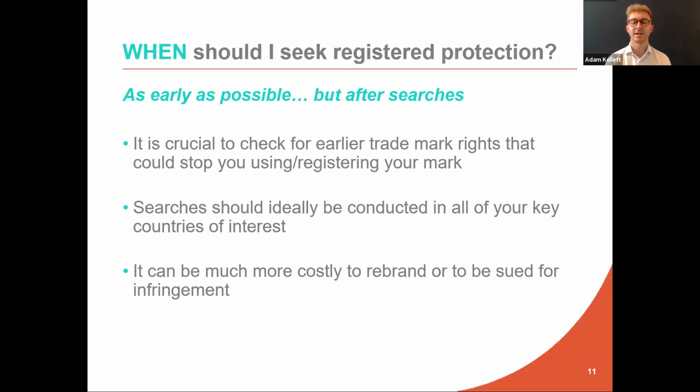Searches should ideally be conducted in all of your countries of interest, and searches typically focus on the trademark registers and look for identical or similar trademarks covering the same or similar goods and services. The costs depend on the number of countries involved and how thorough the searches are. For example, narrower initial searches, just for the identical mark or very closely similar marks, can be cheaper than broader searches that aim to be as comprehensive as possible. The costs also depend on how many classes of goods and services need to be checked, and Alex will explain a little bit about classes later on in this webinar.